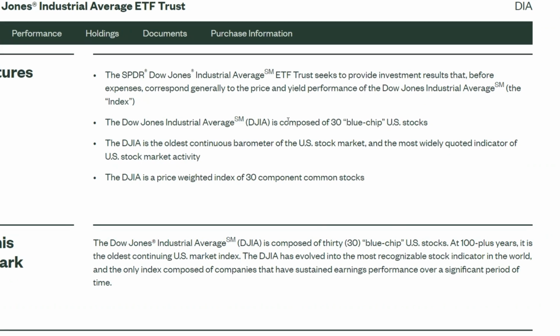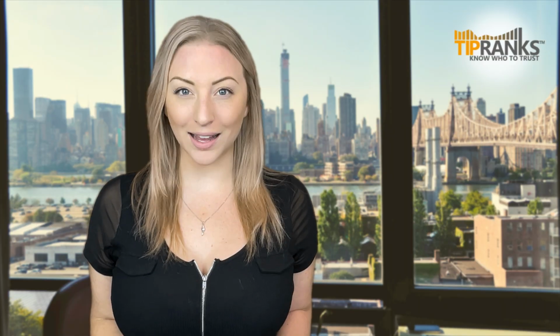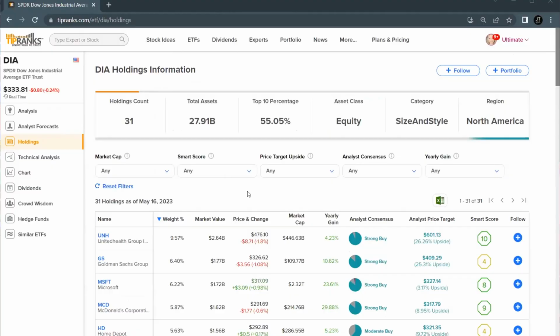stock market activity. This is composed of 30 blue-chip U.S. stocks. The ETF has nearly $28 billion in assets under management. And the top 10 holdings make up 55% of this ETF.